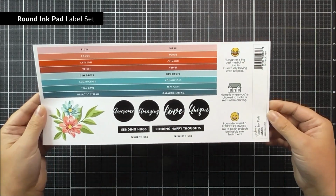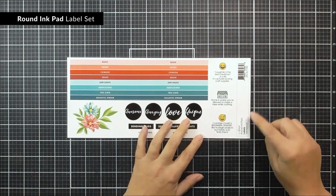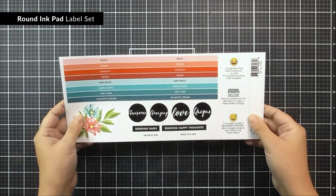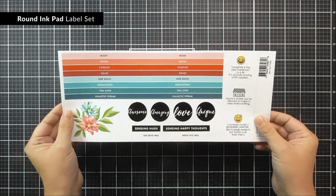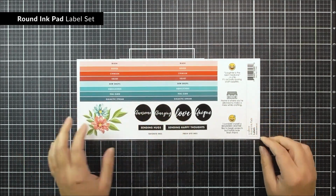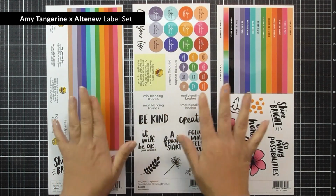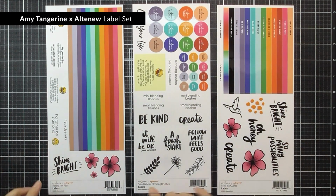We also have another set for the round fresh inks. This is the Sweet Dreams and also the Red Sunset. So these were the first kinds of transitional colours that we came up with, and you can now label your ink pads. We also have the full collection for the Amy Tangerine collab we did with the inks.